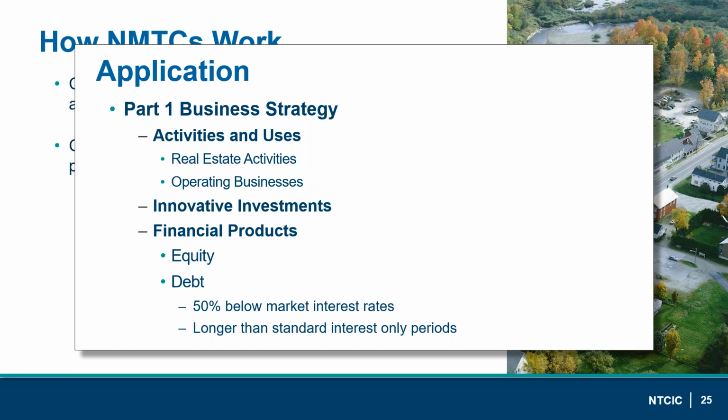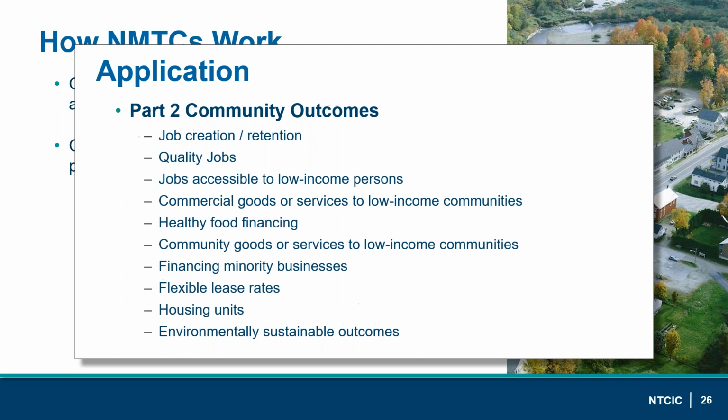And as a potential project looking for New Markets Tax Credit allocation, I just want to note 2 of the most important parts. Part 1, the business strategy, and Part 2, the community outcomes section. The business strategy is important because this is where a CDE is going to discuss the activities they engage in, real estate activities or just operating businesses. They're going to describe any innovative investments that they're willing to do and committing to do, such as investments that are $2 million or less. And it will also discuss if the CDE will do equity products or just debt products. So the business strategy of that CDE will affect what they can provide to their borrowers or investments.